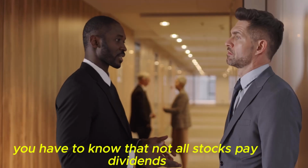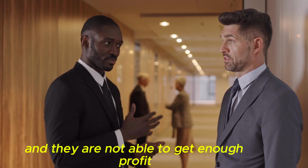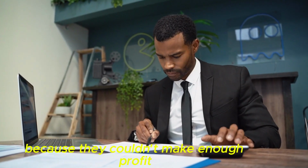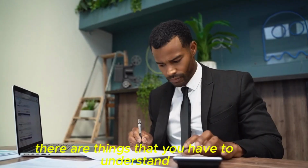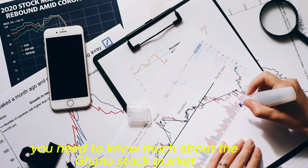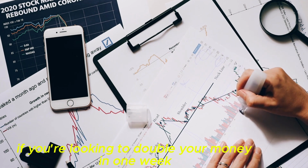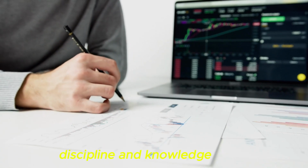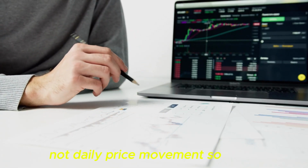Now, you have to know that not all stocks pay dividends every year. Sometimes the company underperforms and they are not able to get enough profits. So in that situation, the company can decide not to pay dividends during that year because they couldn't make enough profits. And so before you can buy or sell anything, there are things that you have to understand. Not all stock prices go up. This is why education is critical. You need to know much about the Ghana stock market before you invest in any company. If you're looking to double your money in 1 week, the stock market is not for you. The Ghana Stock Exchange rewards patience, discipline, and knowledge. Now, stock prices move. That is normal. Long-term investors focus on the business, not daily price movement.